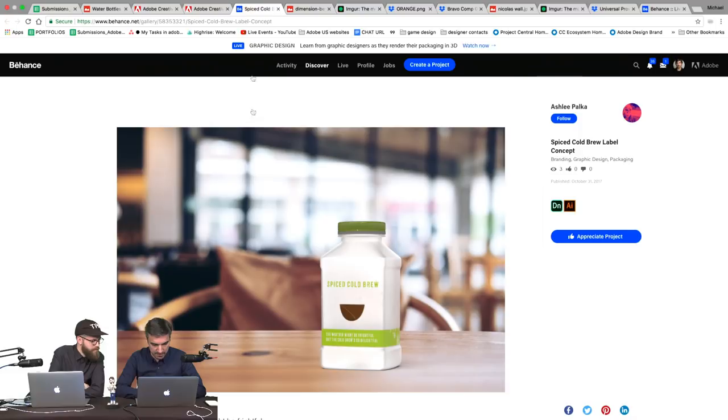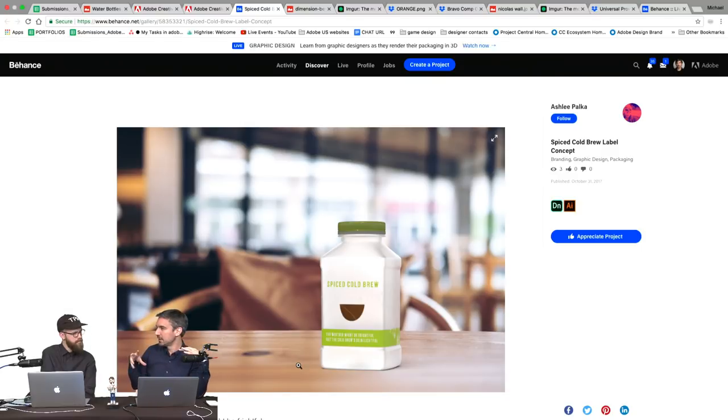Then we have the spiced cold brew. Yeah, good job. You know, it's on the table. With this picture, it's very hard to work with because there is depth of field. And you can tell here, if your 3D object is too close to the lens, it cannot be that sharp. So be careful. If it's here, it's okay. If it's here, it has to be a little bit blurry. So you need to play with the depth of field. But otherwise, it looks great. I like the light. It looks a little bit studio, like a real studio light. Good job.